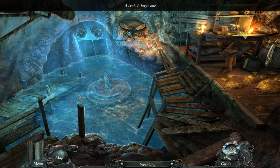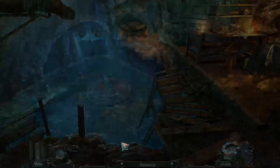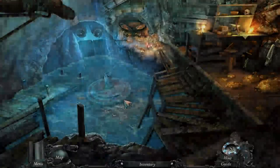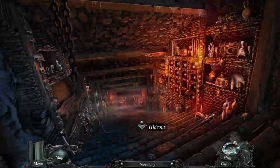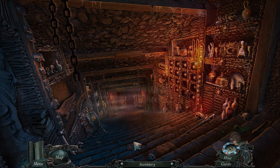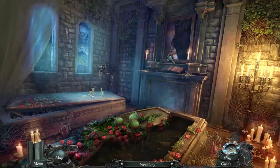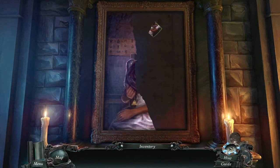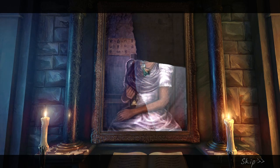Doors underwater area. Oh, wait, was that my fish? Ah, a couple of fish. All right. Work out what the shape is. I think I figured it out.